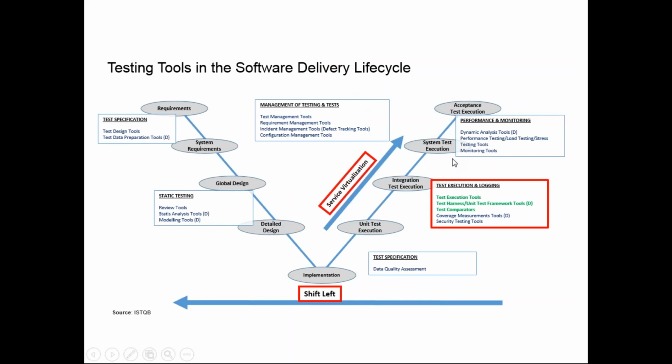I also find it interesting to see where testing tools sit inside a software delivery life cycle. And I like ISTQB because they have been looked upon as an organization delivering good practices within testing, and they have a way of showing it in a V model where they have a lot of testing. One point I want to make here is that testing is not just a task in the delivery cycle. It is actually a matter of being everywhere as a quality assurance task in the life cycle.